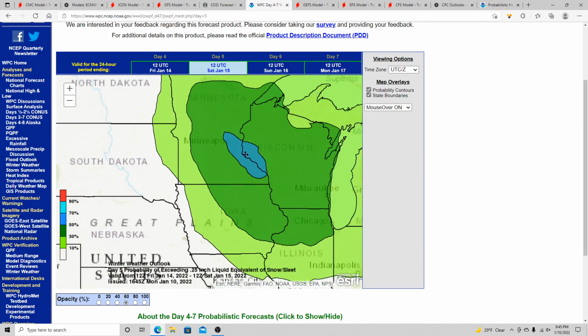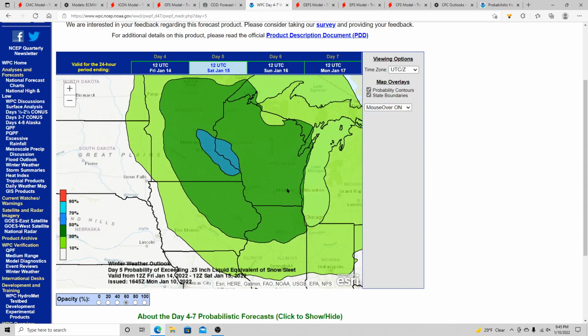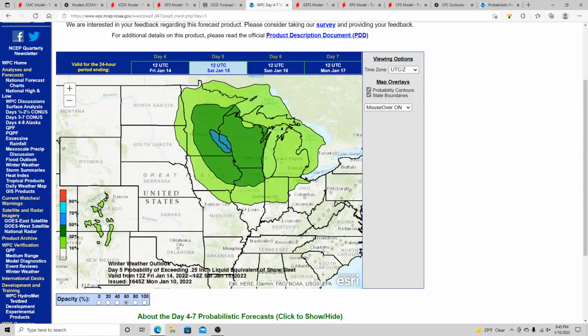Really right around the Minneapolis area, and it kind of goes down along the Wisconsin and Minnesota borders. That's a 50 to 70% chance. And really in a dark green color has a pretty decent chance as well, that's a 30 to 50% chance of seeing that as well. And even in the light green area, that's a 10 to 30% chance.